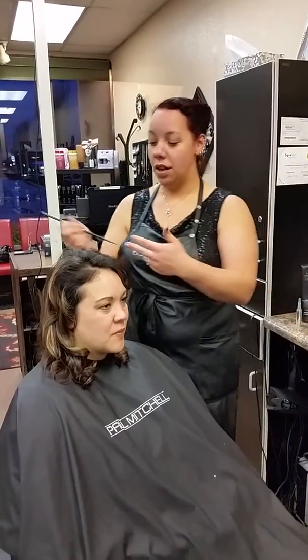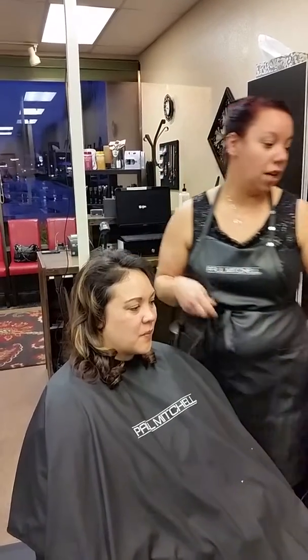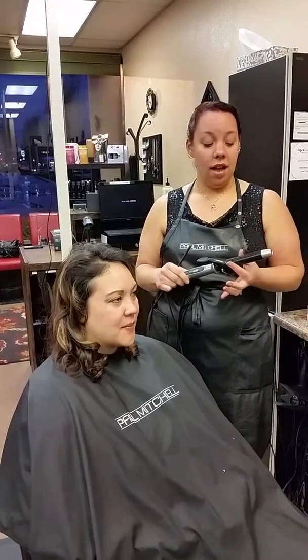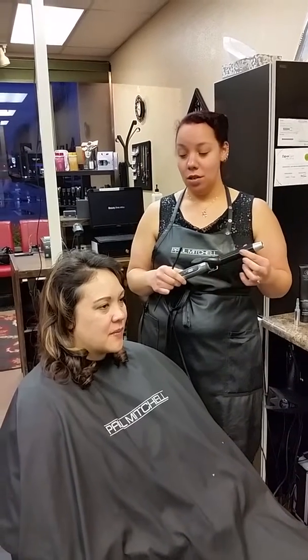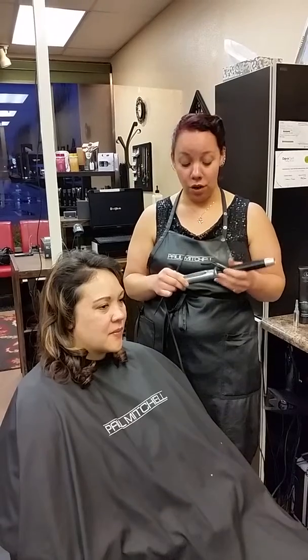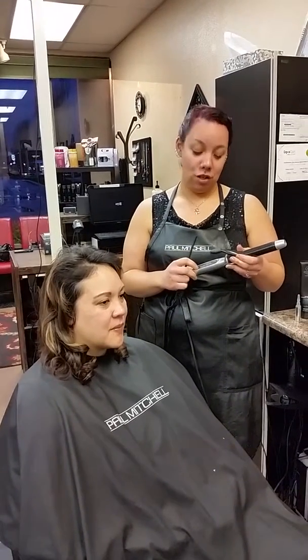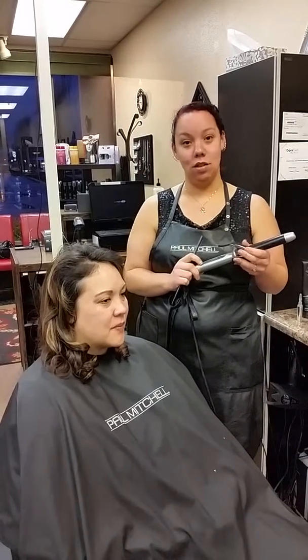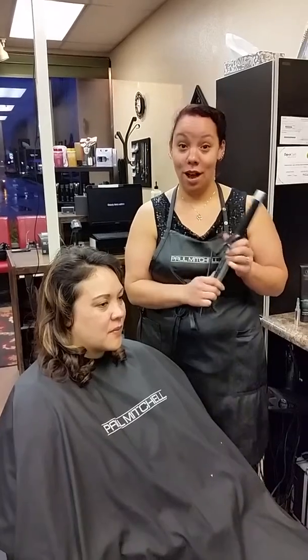So I sectioned her off in a triangular shape, wider at the front, narrower at the back through the top section. I used my Express Ion curl, which has a 1-inch aluminum barrel. It also contains our Express Ion complex, so it's going to be very moisturizing to the hair and leave nice, shiny, healthy looking curls. It has a digital temperature readout and heats up to 400 degrees. It also has a locking button so that we don't accidentally bump it and turn our temperature up, down, or turn the iron completely off.